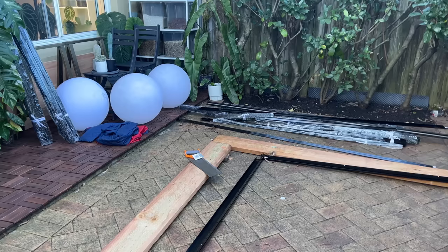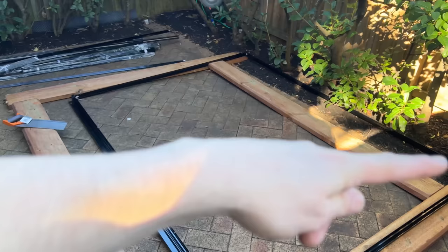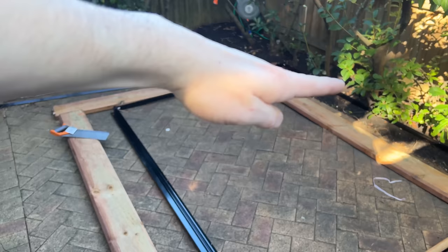Alrighty, my friends. So we got the wooden frame layout and the metal bit, that's the base of the greenhouse. So the front is going to be here, the back, the side walls. And that's because it kind of goes down this way. The courtyard is more even this way, but it kind of drains down this way. So that's going to be good.